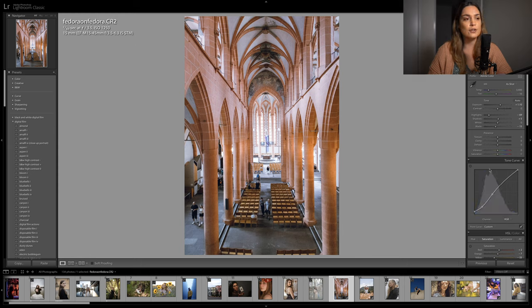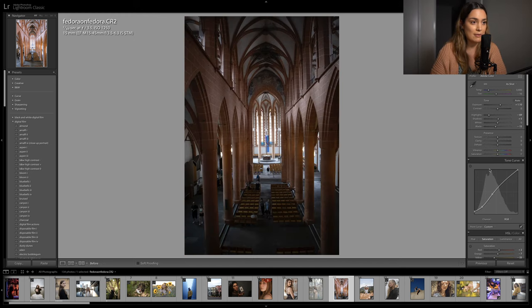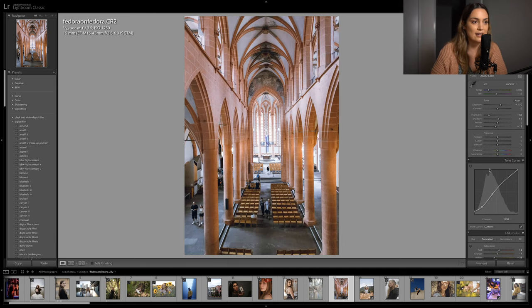I feel like photos like this, especially photos you take on holidays, documenting the things that you saw, are really cool having a natural edit to them. So I'm happy with what that looks like. Here is the before and here is the after.